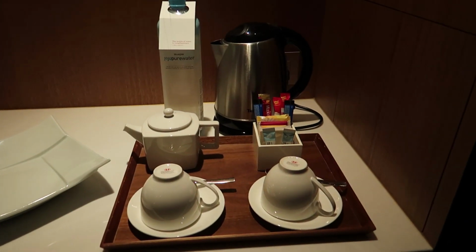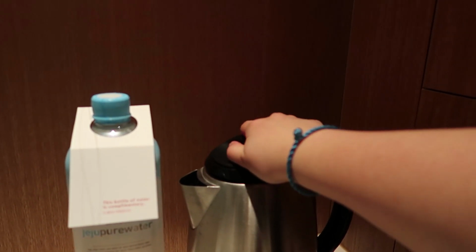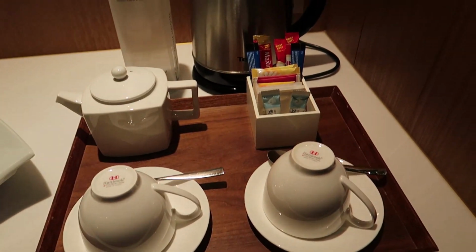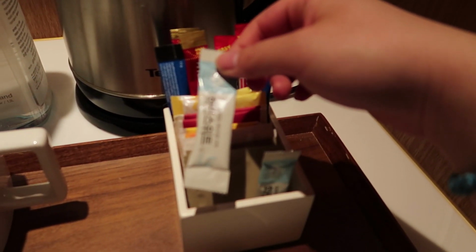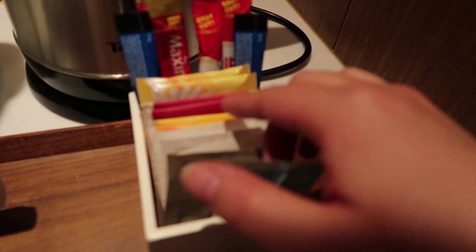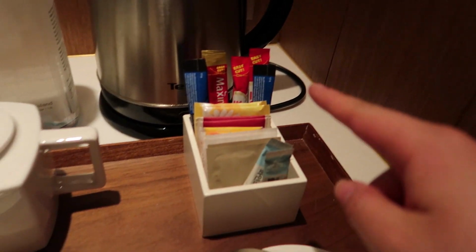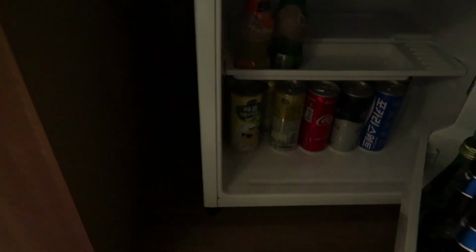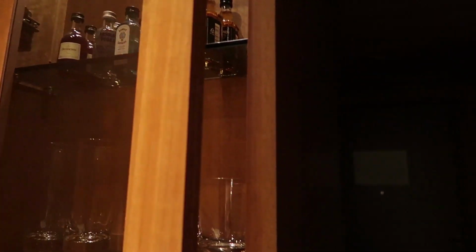And next to the closet, we have a mini bar with a water boiler. This bottle of water is complimentary. It better be. I'm really thirsty. I will drink it as soon as I'm done filming. Not really sure what that is, but we have tea and some coffee here, which is really nice as well. And cups. And then we have a drawer with a lot of things in it. Underneath it, there's a little fridge with drinks in it as well. There are some drinks right there that you can choose from, that you have to pay for.